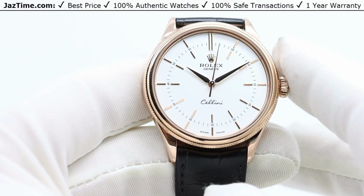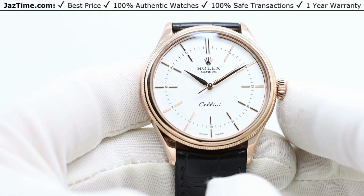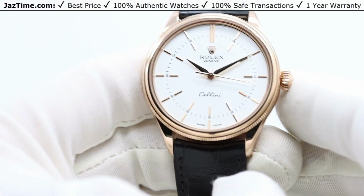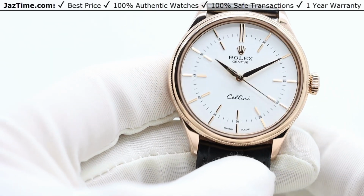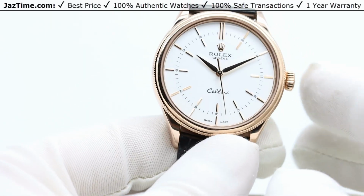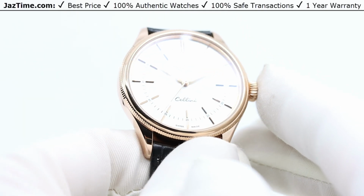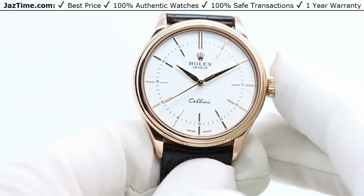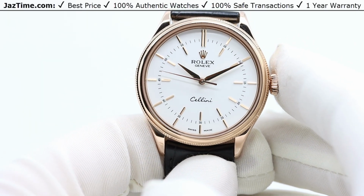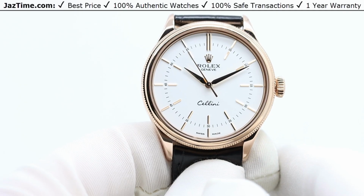Now the Cellini line has been around since approximately 1970, and it's Rolex's dress watch line. Typically, Rolex is known for making what are called tool watches that have a functional purpose, such as a diver watch like a Submariner, an exploring watch like the Explorer, or a pilot's watch like the GMT, Yachtmaster watch for those who are sailing, and so on and so forth. They make a lot of those tool watches, which are insanely popular, and it's probably the reason why Rolex is the number one watch selling brand in the world, easily the largest market share. The Cellini line is its dress line version.